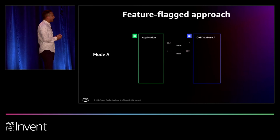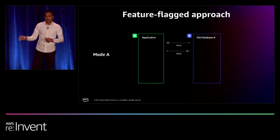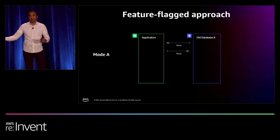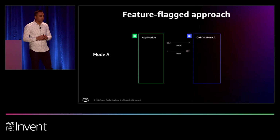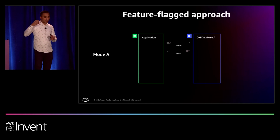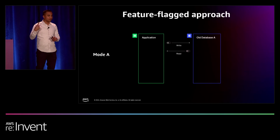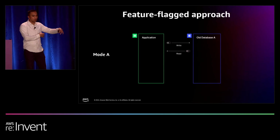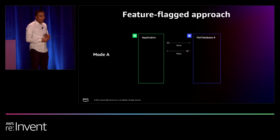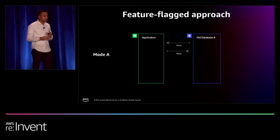So we used feature flags in a very particular way, and we actually had a centralized team define this strategy and provide scaffolding so that every other team could consume the best practices that we defined here. So for each collection, we created a separate feature flag, and each flag had 4 modes. The first one was mode A, and mode A was the baseline, where nothing has changed in behavior. We're reading from the old data store. Applications talk to the old data store. There's literally nothing different in this world.